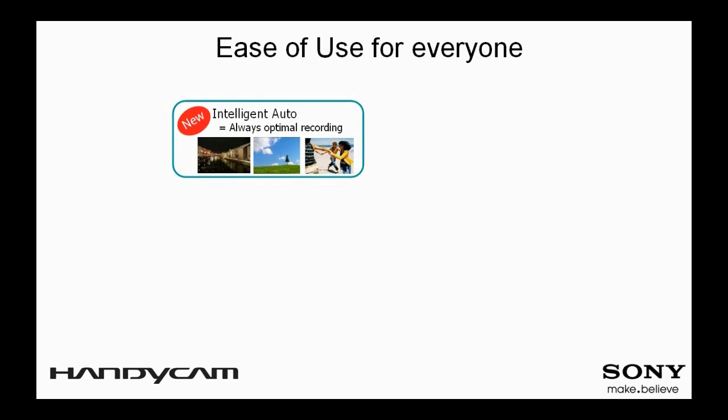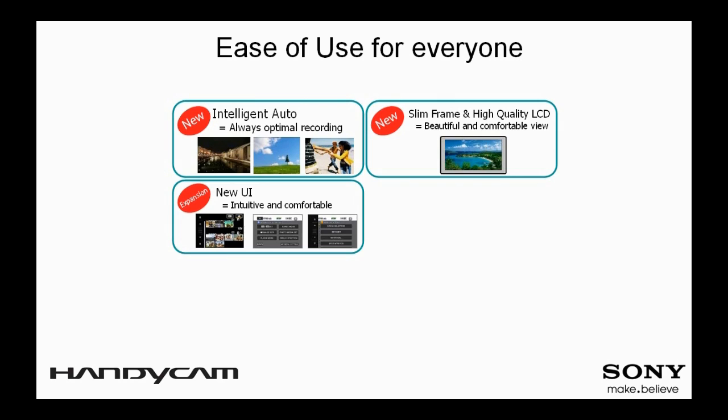We added great user-friendly features for 2010. Intelligent Auto for always optimal recording. The intuitive touch panel LCD user interface makes shooting and viewing easy even for first-time users. A touch of the menu button on the screen will bring you to a customizable My Menu to change some frequently used settings without going through the full menu.